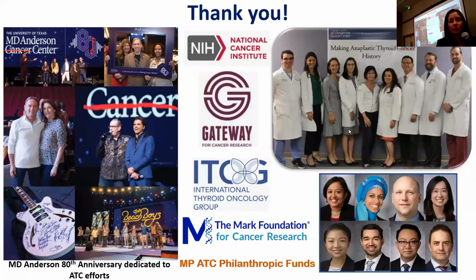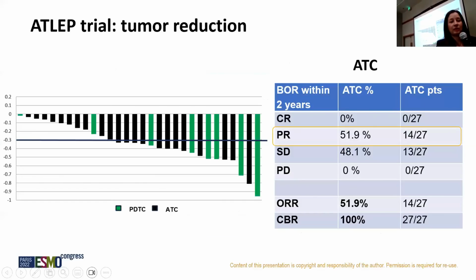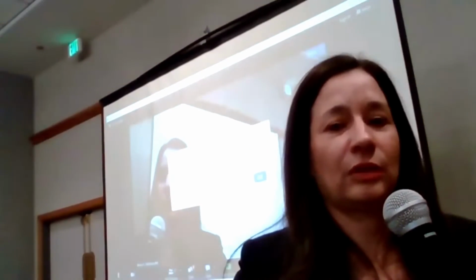So you have to understand that ATC, let me see, it might be faster for me to do this. Oh, no, it's not faster. What did I do? I stopped sharing.